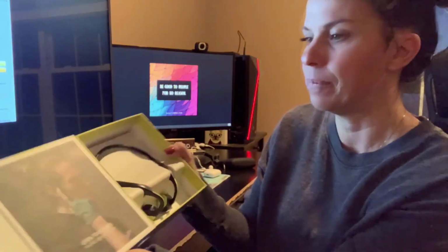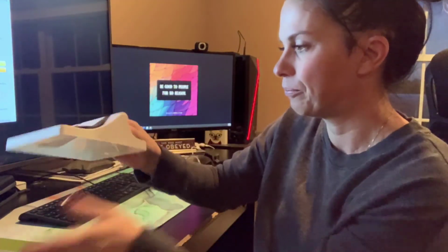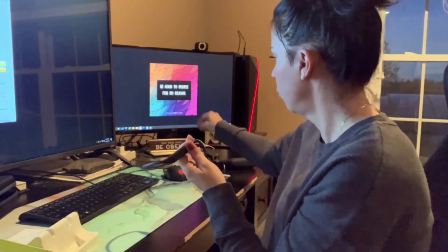These do come in a couple of different colors. I got yellow because I was feeling spicy. So let's open this up together. Oh, sorry, the little lid. All right, so this is how they're going to come. They do look extremely similar to the Aftershocks. So Aftershocks, this is the other one.